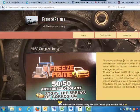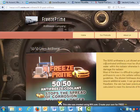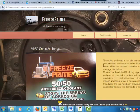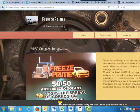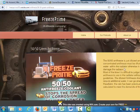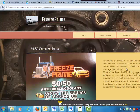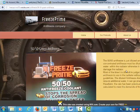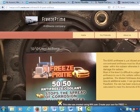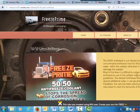50/50 antifreeze is just diluted antifreeze. Concentrated antifreeze must be diluted with water within the radiator, otherwise it would damage the radiator. Most of the time, it is difficult to judge the ratio of antifreeze to use in the radiator without proper guidelines.